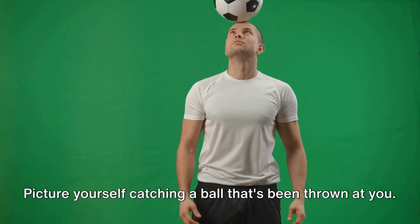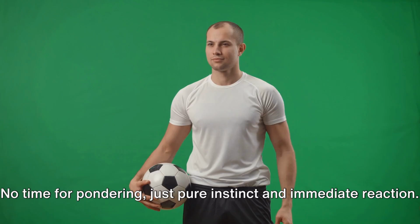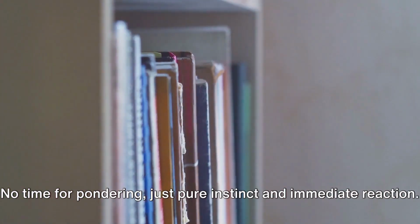Picture yourself catching a ball that's been thrown at you. That's System 1 in action. No time for pondering, just pure instinct and immediate reaction.